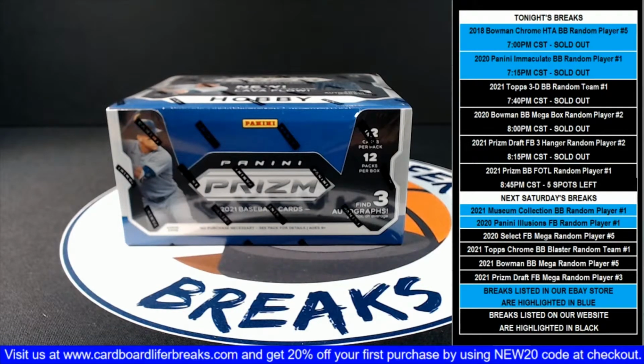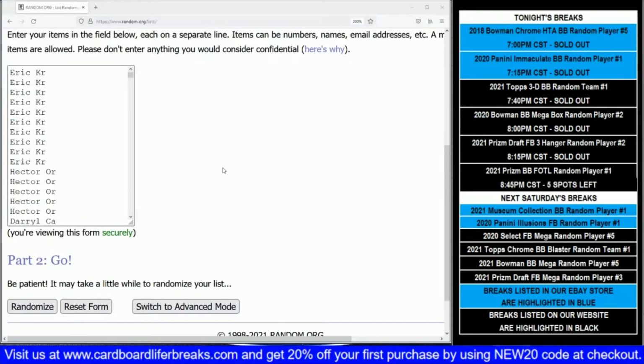All righty. Now we're running a few minutes late, but let's get started with our 2021 Prizm Baseball First Off the Line random player one box break number one. Just like with all of our random player breaks, we list everybody in random.org in the order in which they purchased their spots. We'll randomize that list 5 times and then match that up against an alphabetical player list. Good luck, everybody.